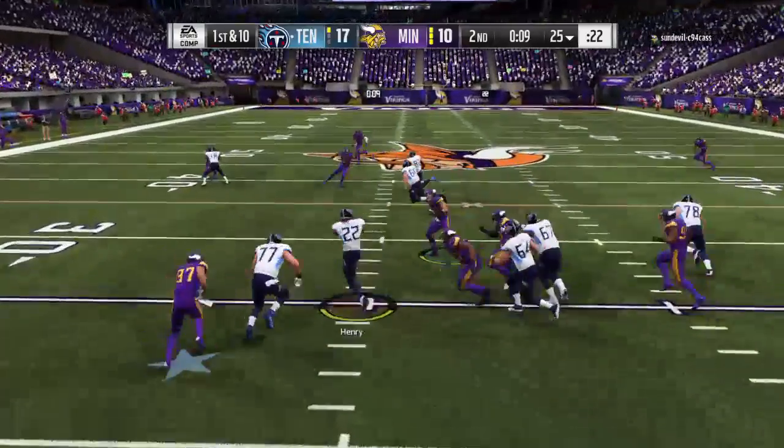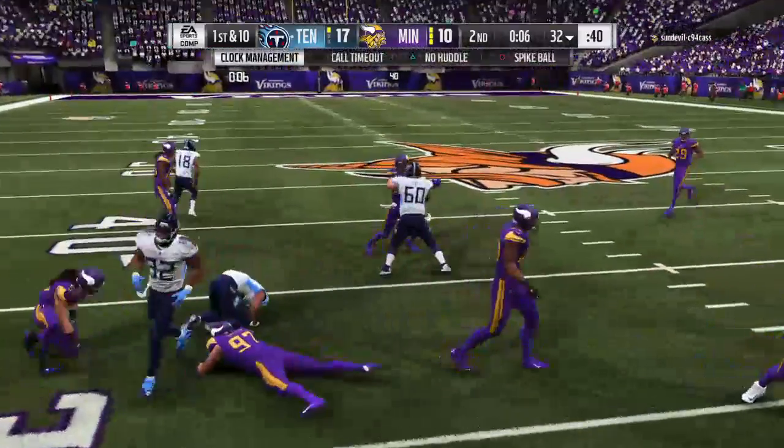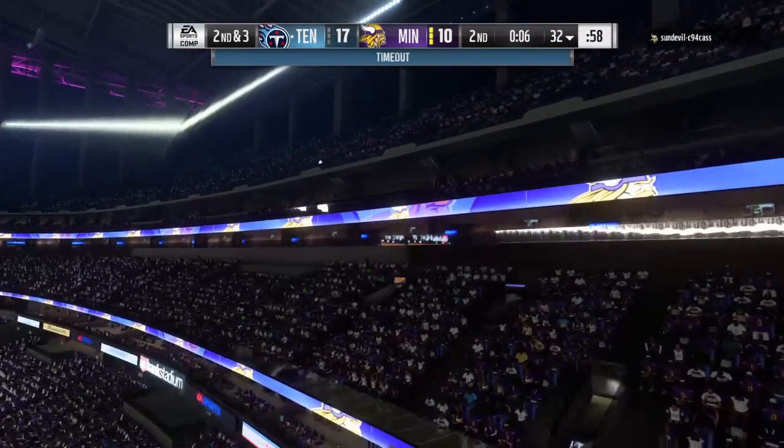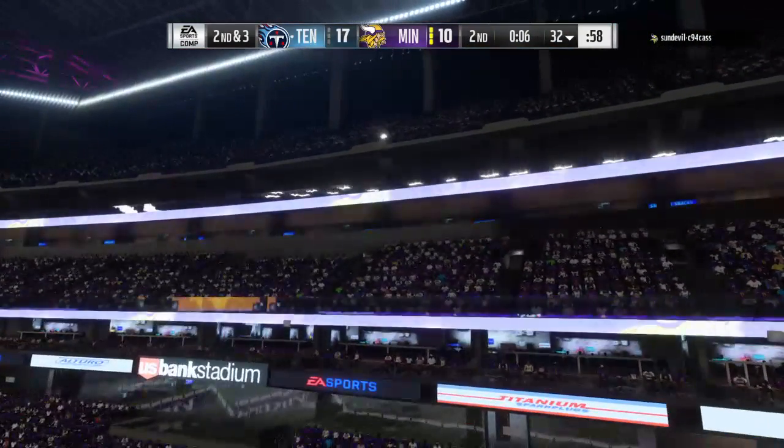They'll start on the ground. It's Derrick Henry. And he'll work his way across the 30 to the 32. And offensively, they'll take the timeout with 6 seconds left in the second quarter.